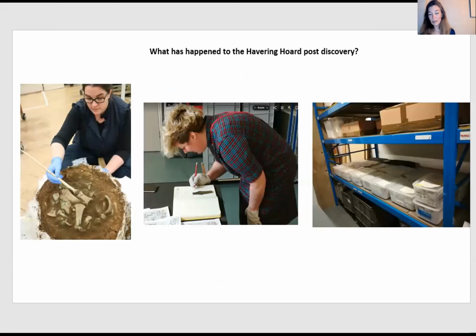But that all makes it sound very neat, that we knew exactly what the stories we were going to tell, the A to B of the whole journey. But it evolved in a much more organic way. So we started in September 2018 when the Havering Hoard was discovered. Three of the hoards after that initial discovery of the first one were block lifted and delivered to Pieta Greaves, the conservator, shown here on the left-hand side of the screen.